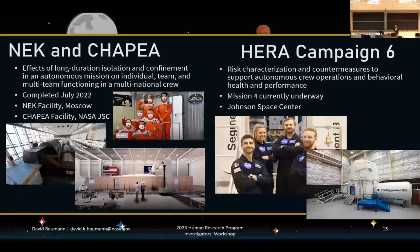So going forward, we've actually built a new analog facility called the CHAPEA, the Crew Health Analog, and that's going to be at the Johnson Space Center. And we actually have a crew of 4 that will be going in July or June of this year and spending an entire year. And this is really looking at the food system.